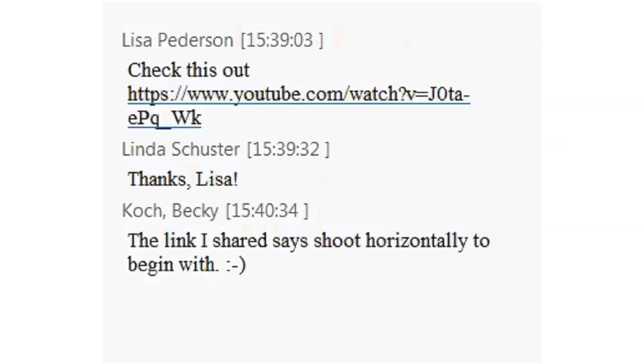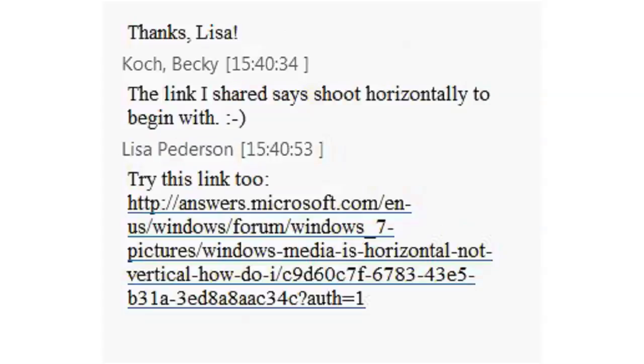As I look here online, there's a Windows Media one here. And it talks about using Windows Movie Maker Live, or whatever, Windows Live Movie Maker. This one might work too.